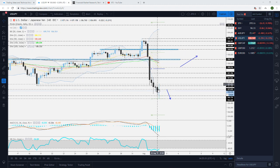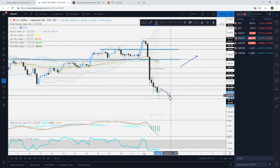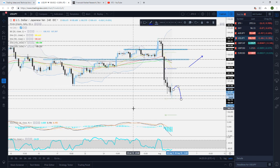But of course, overall we are slightly oversold here on the shorter time frame. Ideally, to see a bit of correction here to the upside could be possible, could be great, I would say. But again, don't get your hopes up too much, because this in a way could continue drifting lower. As you can see, today it found good support near this 106.60 level.